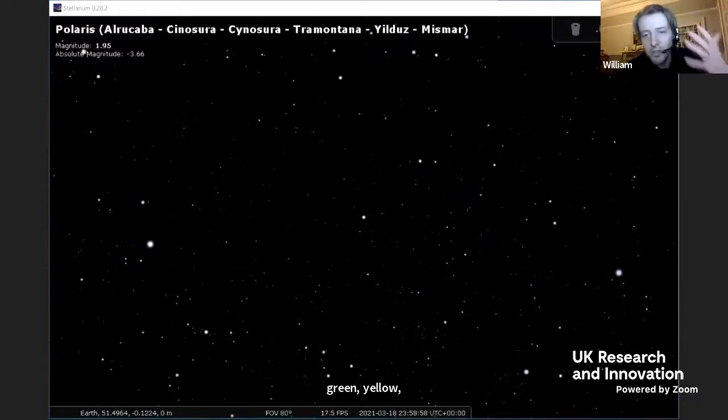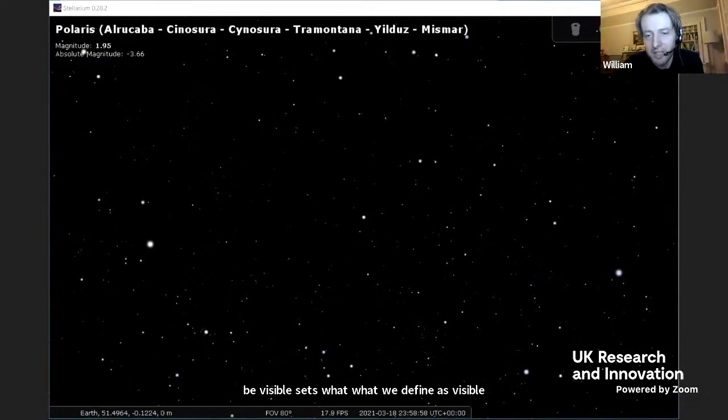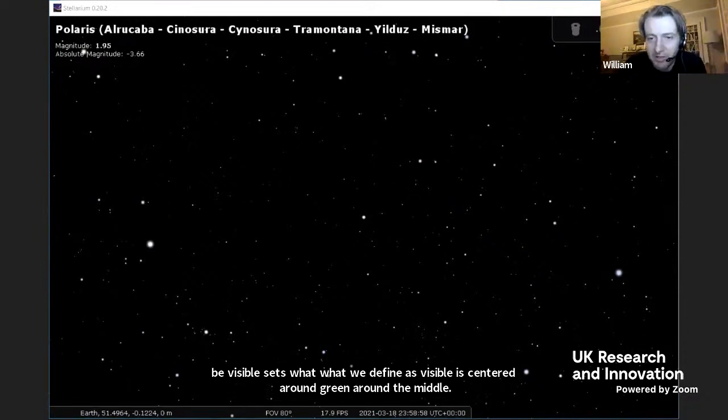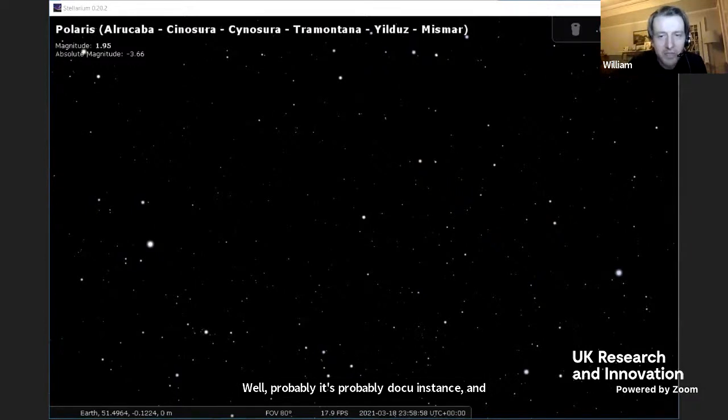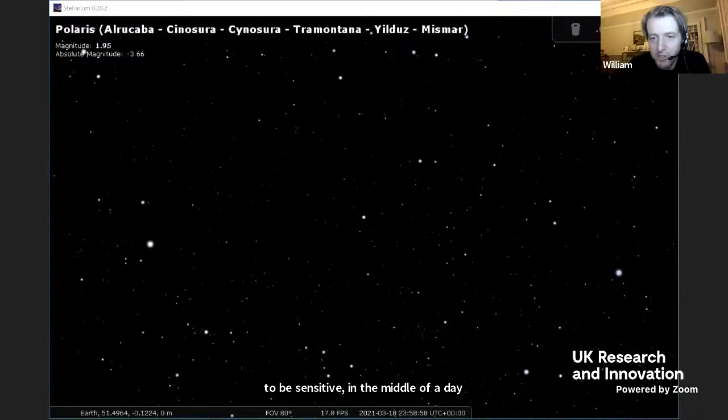Why has our eye evolved to be visible? So what we define as visible is centered around green, around the middle. It's probably no coincidence. I know there are other animals which have slightly different spectrums, so it's not quite that simple, but there is probably an element of truth that if you grew up around a different star, your eyes might have evolved to be sensitive in the middle of a different color, which is a bizarre and lovely thought.